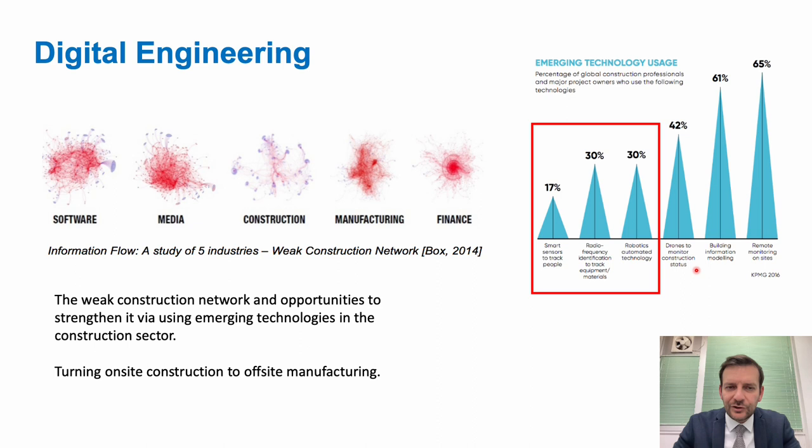So we've looked at this KPMG 2016 table, which actually shows that things like drones, the BIM, building information modeling, and remote sensing, things that we use nowadays for structural health monitoring, have been used quite a lot, yet no significant differences have been noticed. On the other hand, smart sensors, RFID tags, and robotics for automated technologies have not been used much. So we've thought that if we engage with these kinds of sensors and RFIDs, maybe we can make a change here. And this is what we did.